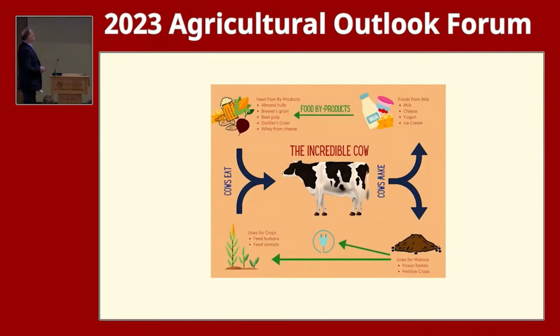So this just popped up. My niece found this, and it's great because it says the incredible cow. We take all the byproducts. We take our old forages. She produces milk, all the good things we do with it, the manure, power our homes, crops, the whole cycle. And even, the top one on there is almond hulls.